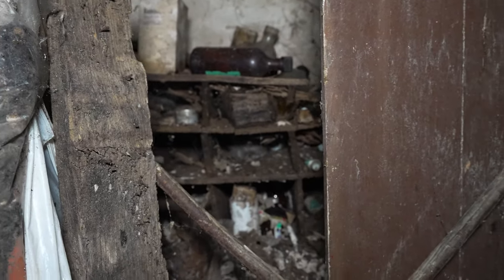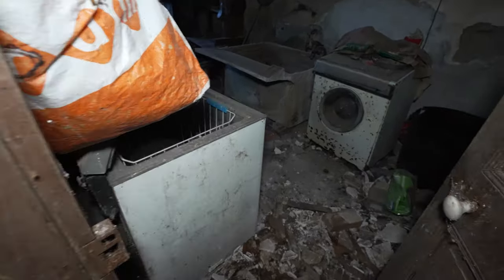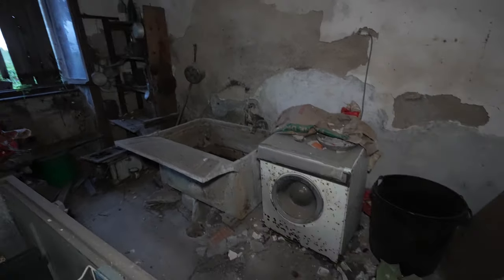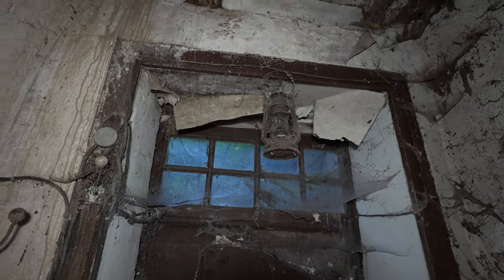It's like medications. It is. It's like a medicine cabinet. I gotta watch my step here. Little laundry room, washroom. It stinks. Look, they got the door barricaded. Lantern above the door. Look at this little sickle. Wow. Look at all those cobwebs.